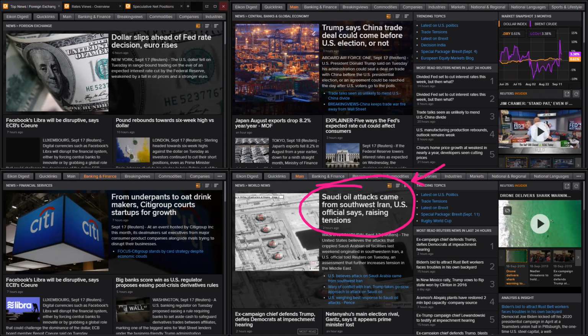And up the top here, Trump says a China trade deal could come before US elections or not. I would say he's going to use that Chinese trade issue as a major card leading up to the elections, which means this could go on for another year. So I want to see that. But now we are getting closer to the Fed, the Fed decisions around what they're going to do.